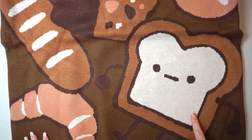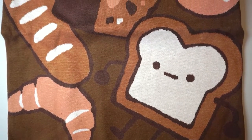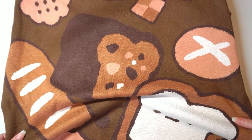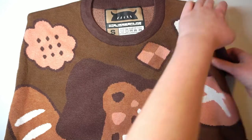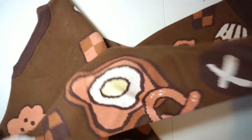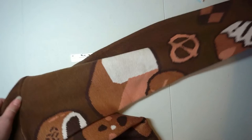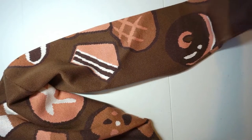So the sweater has the same toast character. I'll kind of move from the bottom up. So we got little croissants. Different breads and things. So cute. And this is so soft. And then the sleeves have more designs, so there's more little baked goods. There's the egg toast, little pretzel. And there are different designs on both sleeves, which is cool. So cute.